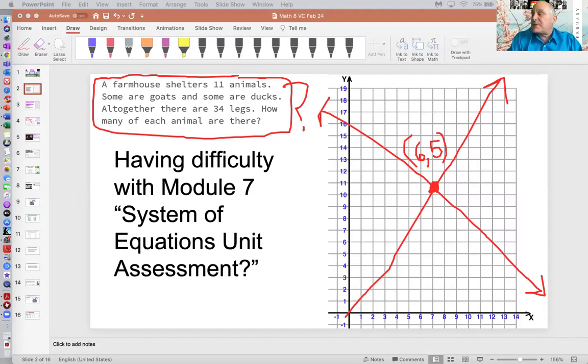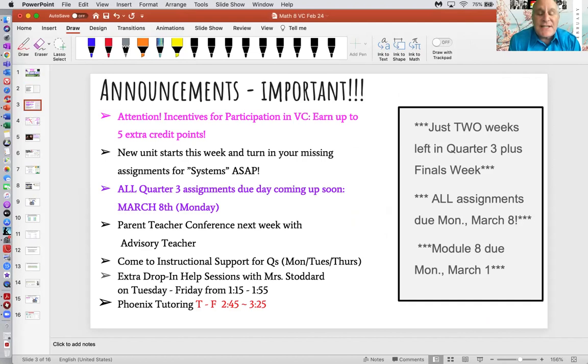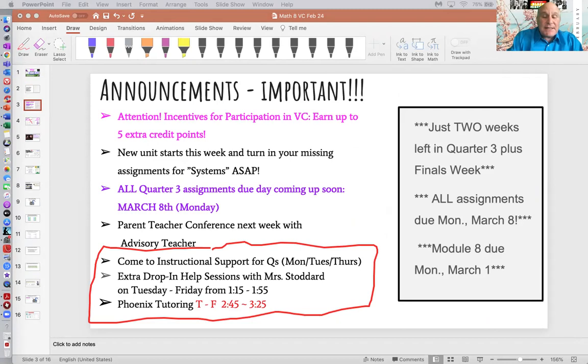So there is no way that you can do well in your modules if you're having trouble and you don't understand it from the video and the notes that your teacher already gives you. If you don't come to one of these instructional support sessions, there's someone in the waiting room there, Amija, you see them. If you don't come to one of these, you don't have to come to mine. You can come to Miss Stoddard's, or you can come to Phoenix Tutoring. These are every day, Tuesday through Friday.